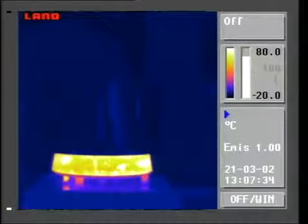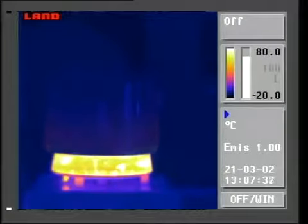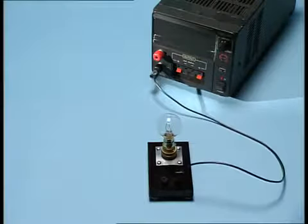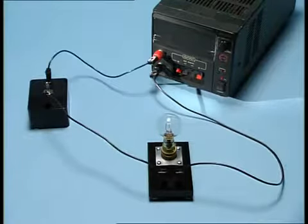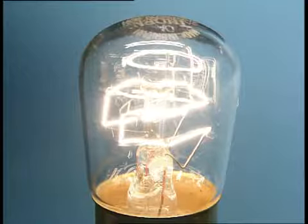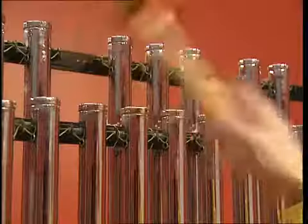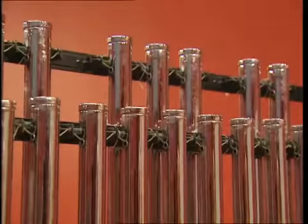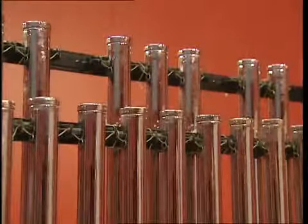Metals conduct heat. Thermal images of a saucepan on a hot plate show that heat energy is easily conducted through the metal pan. Metals also conduct electricity. Place any metal in a circuit and it'll allow electricity to flow. Most metals have high melting and boiling points. A tungsten filament has a melting point of over 3,000 degrees Celsius. Metals are also sonorous. This means they produce a sound when struck.